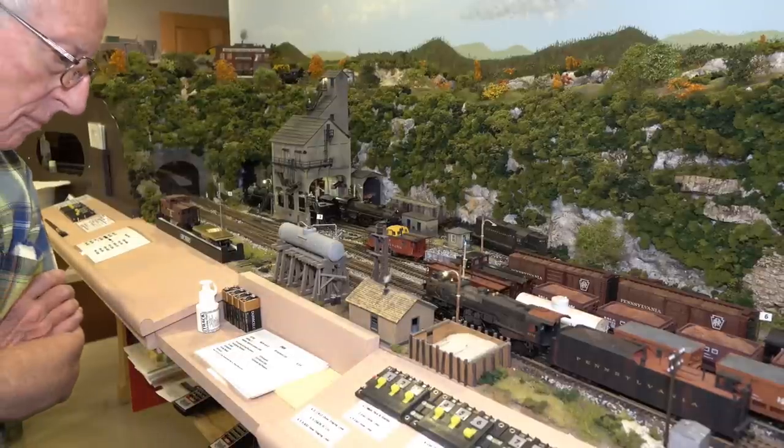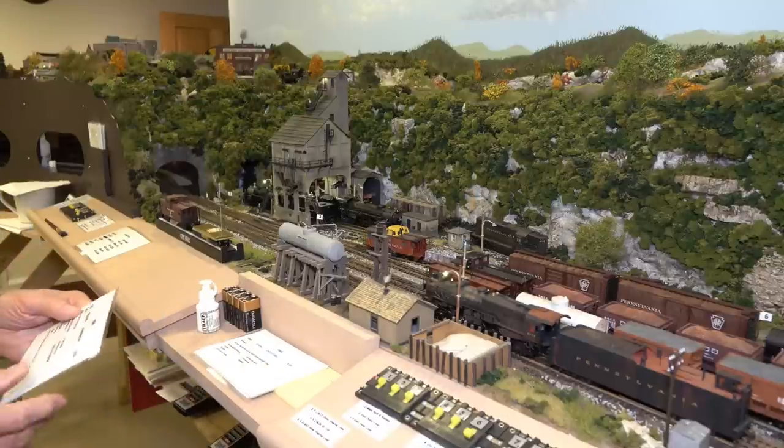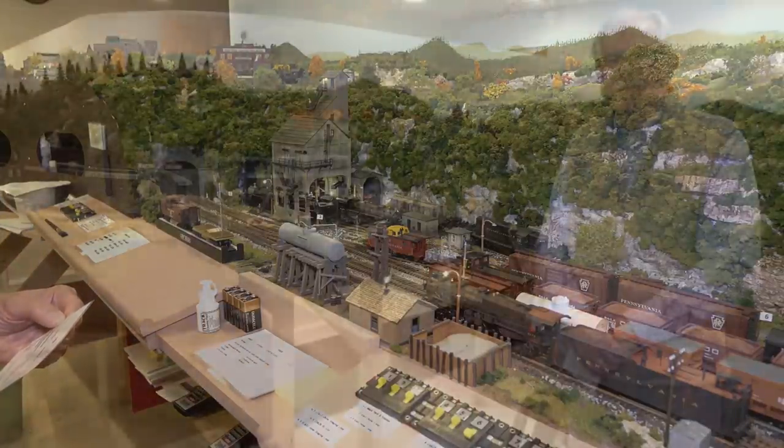It really does. So, all right, we're going to pause quickly, and we're going to move around the edge of the layout here and continue the tour. Okay, great. All right, hey, Rob.